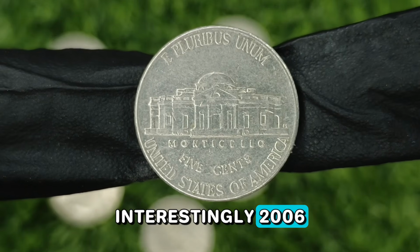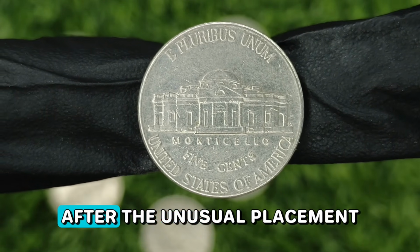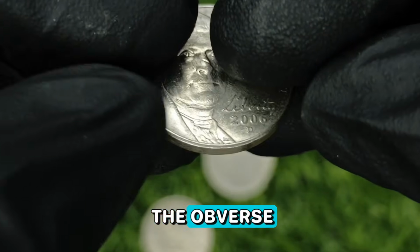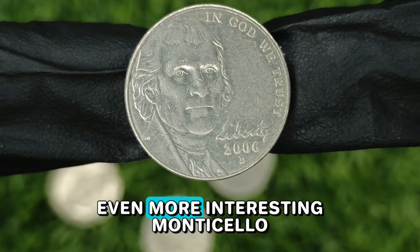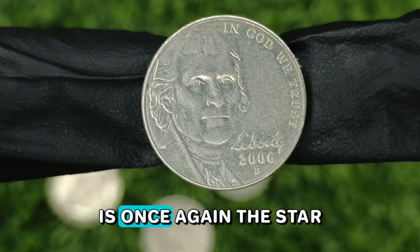Interestingly, 2006 also gave the Jefferson nickel a new mint mark position. After the unusual placement used on the 2005 issue, the mint mark returned beneath the date on the obverse, where collectors would continue to find it. Turn the coin over, and the story becomes even more interesting. Monticello, Jefferson's Virginia home, is once again the star.